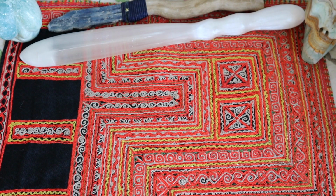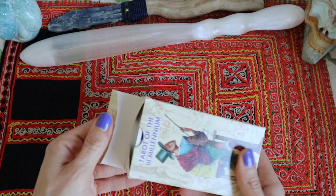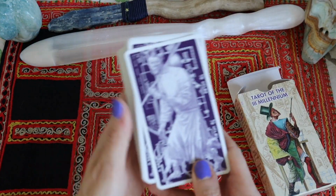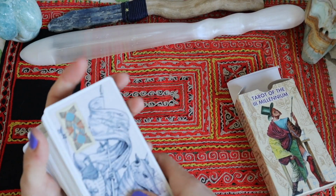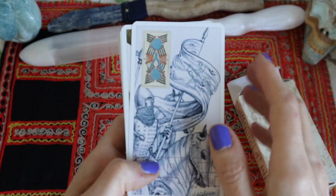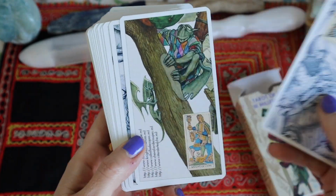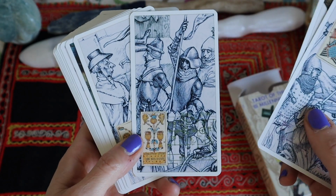And then I have a few more. I've got two Tarot de Marseille decks. One is this Tarot de Marseille, Tarot of the Third Millennium. I'm not sure if this deck is still in print. It's the weirdest deck ever. It basically has overimposed pictures of classical Tarot de Marseille over some weird artwork, and it has some website on the side.